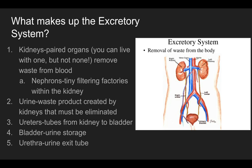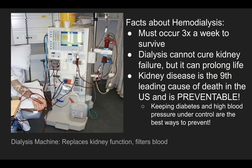So your excretory system is really important. Now, what happens if your kidneys don't work? This is a pretty serious event. Now, people can donate kidneys if people are in kidney failure. They can take a donated kidney. Yes, you can live from one kidney, but oftentimes people who are in kidney failure will undergo a treatment called hemodialysis. Sometimes it's just called dialysis, but you can see here a dialysis machine is pictured.